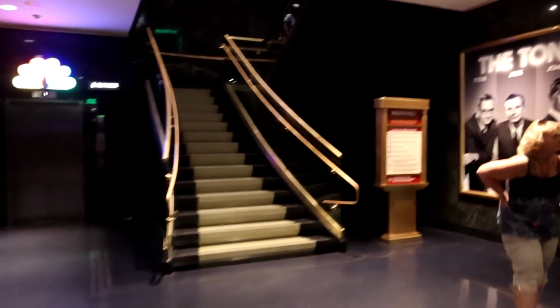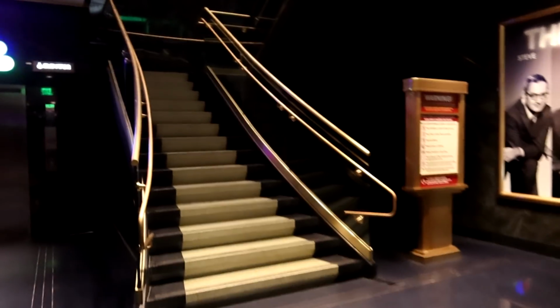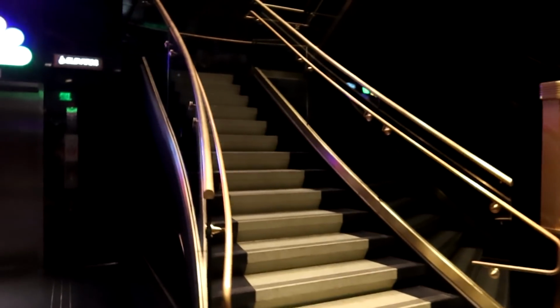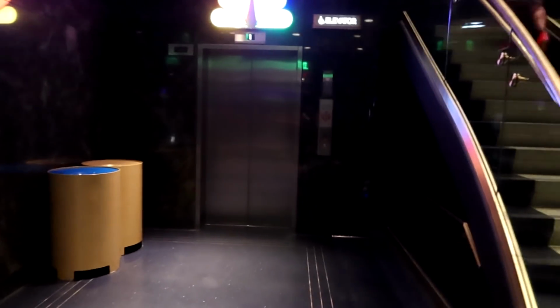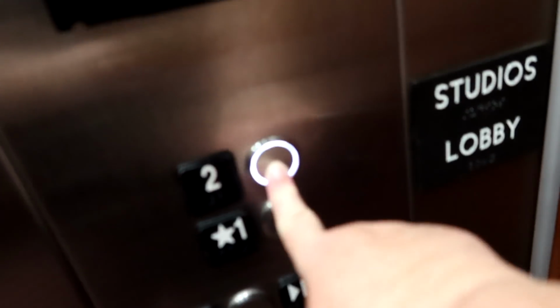Okay, it appears there are a couple flights of stairs to get upstairs, but just over here is an elevator. So I'm going to take advantage of the elevator to show you what that experience is like. Ooh, fancy. This looks like a corporate NBC elevator for sure. Check out the rug. Oh, you actually have to press the button to go up.